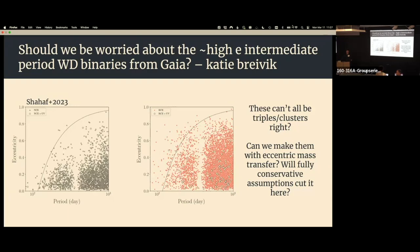So tides are pretty inefficient as a process. And unless your stars are low mass and have deep convective envelopes, it's actually pretty difficult to circularize systems quickly. So I think this is really important. And I was wondering if the rapid population synthesis models have wind mass transfer in there, and what prescription they use for that, because I think that's another big area that could be improved.